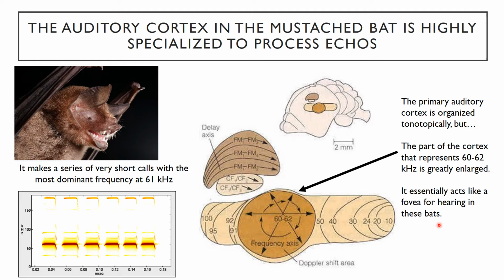Just as our eyes have a certain space where we have the highest detail of vision, we don't need high specialized visual resolution for our peripheral vision. We just need to be able to see sort of in that direction. These bats have dedicated a huge chunk of their cortex to a particular range of the frequency that they use for doing echolocation.